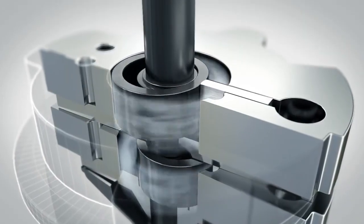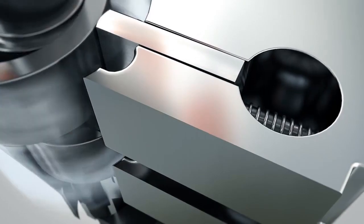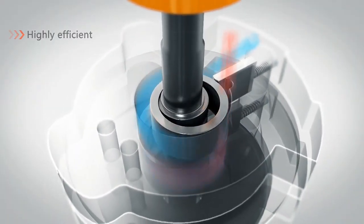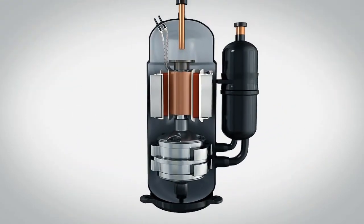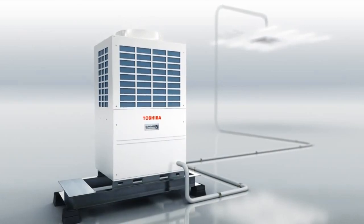On different frequencies, twin rotary technology can completely restrain excessive and deficient compression phenomena, so that each revolution is highly efficient. Toshiba twin rotary compressor perfectly meets customer needs.